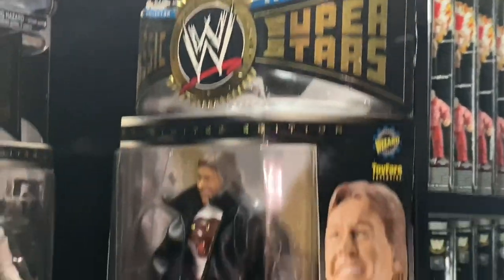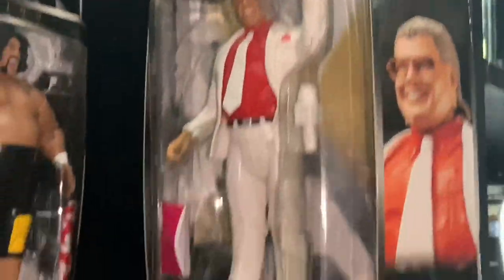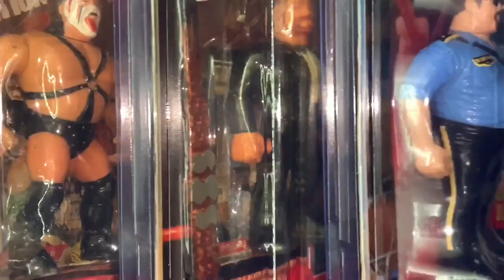As we finish looking at the Muscles and Classic Superstars figures, we're going to move on to some of my favorite pieces of mine, my mint on-card Hasbros.